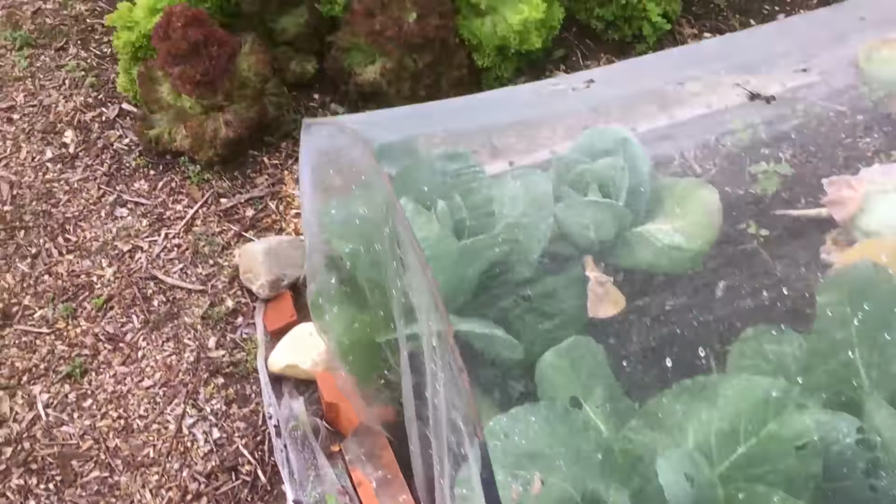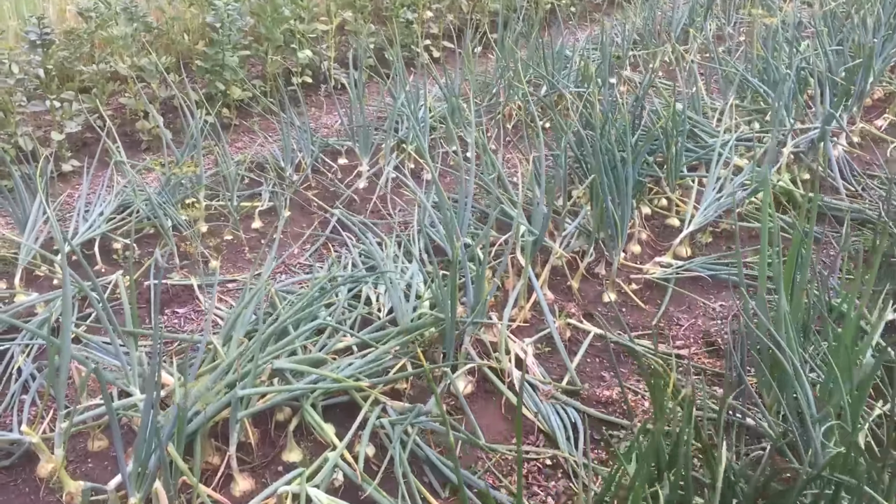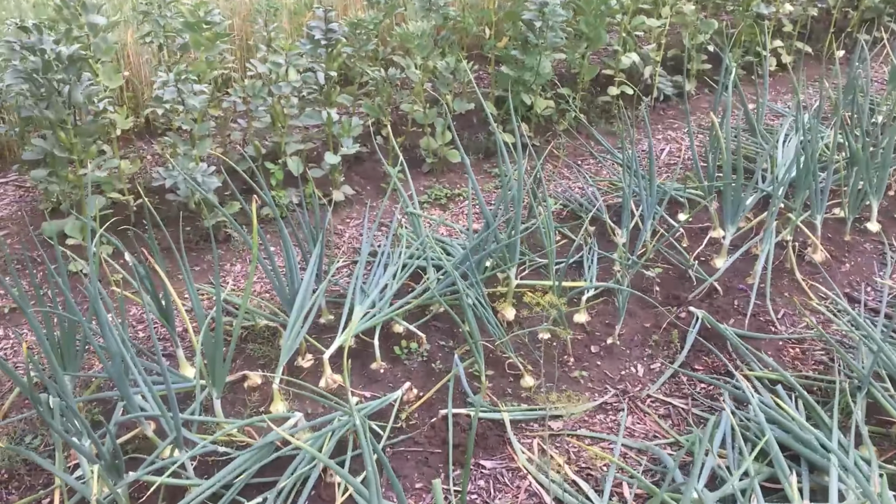Really nice swede coming on. They'll be ready later on to harvest. Onions. Now, onions, complete success story. I spent a lot of time researching and practicing how to grow really great onions.